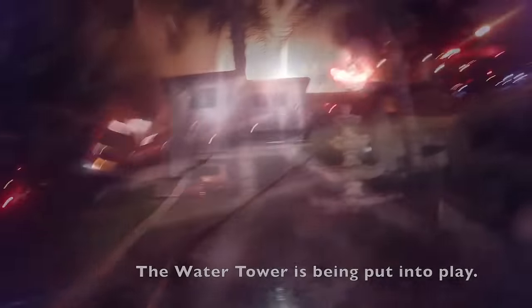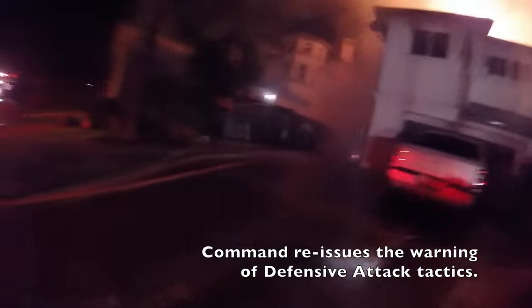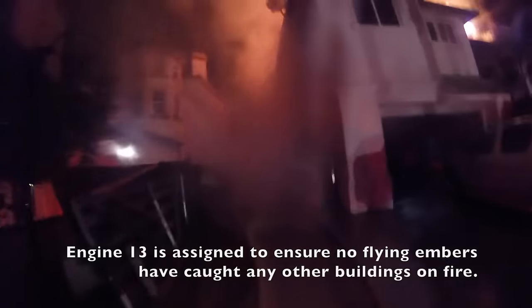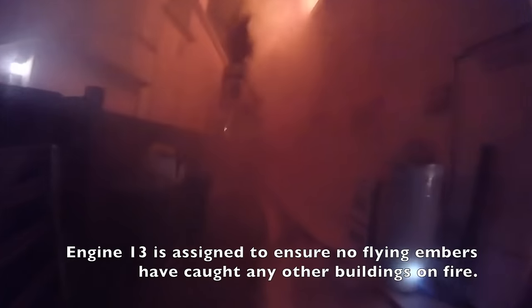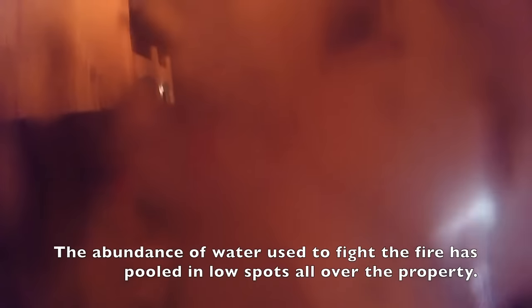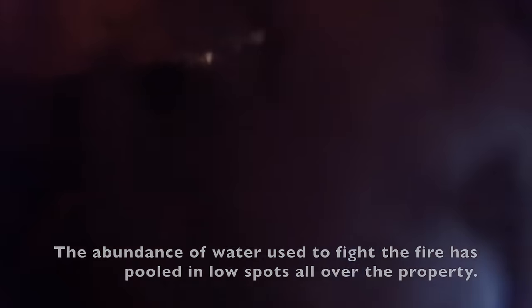10-4. Command, we're ready for the water tower. 10-4, as soon as Engine 7's ready to charge, it looks like water's coming. You need to stop right now, make sure everybody's clear. You guys back off the front porch. We're going to put the water tower in operation here. Engine 13, as you arrive on scene, we're going to have you come up short, use your amber patrol, just to make sure we don't have anything blowing out on the windward side. Engine 13, copy.